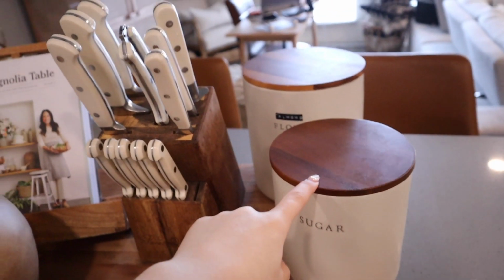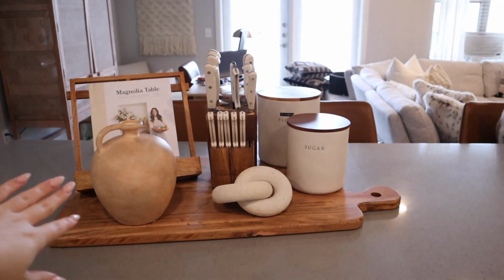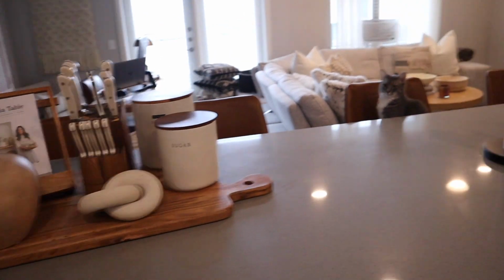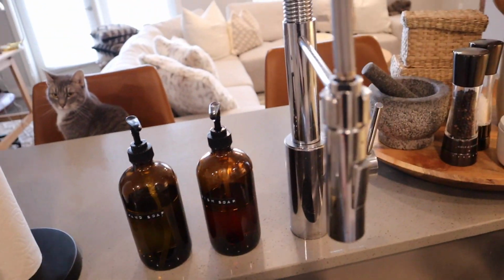And then I just have my Hearth and Hand flour and sugar set up here. I love the way that this turned out. I feel like it's practical and aesthetic, so I'm really liking that. This is what this is looking like. We just got still our paper towels and then hand soap and dish soap right here.